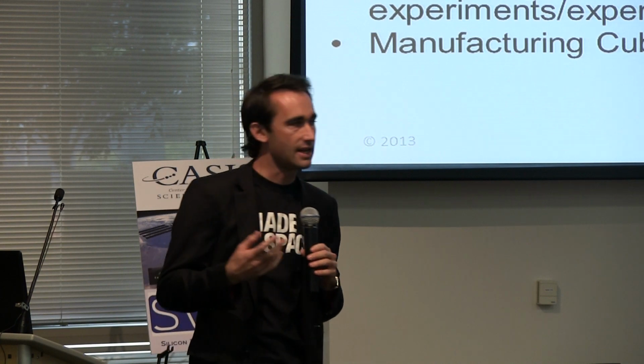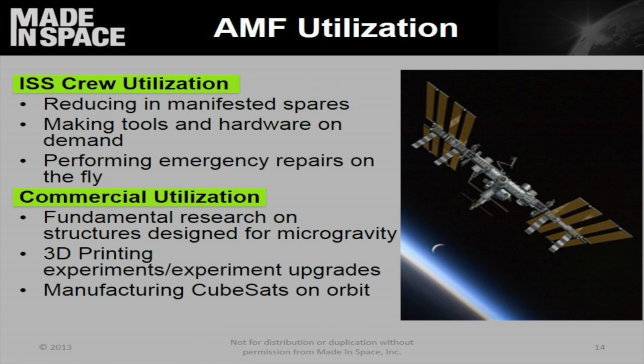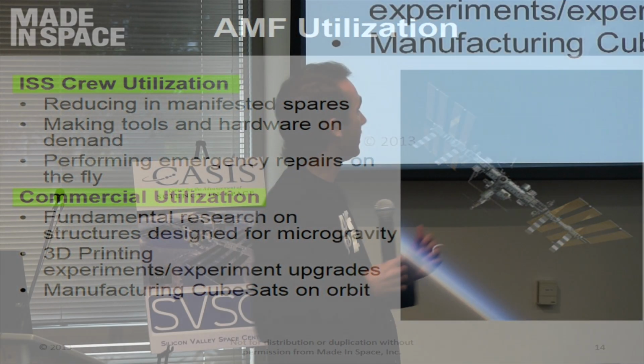So let's go into the benefits of having a 3D printer on the space station. What I've done is I've broken it down into 2 areas: ISS Crew Utilization and Commercial Utilization. So along the lines of crew utilization, we've seen kind of 3 key areas. The first one, reducing manifested spare parts. And you'll see why that's important in a second if you can't imagine already. The second is making tools and hardware, kind of one of the obvious ones. An astronaut needs a tool that doesn't exist on station. Let's just build it there. And then the third is emergency scenarios, kind of the holy grail of why you would want this.